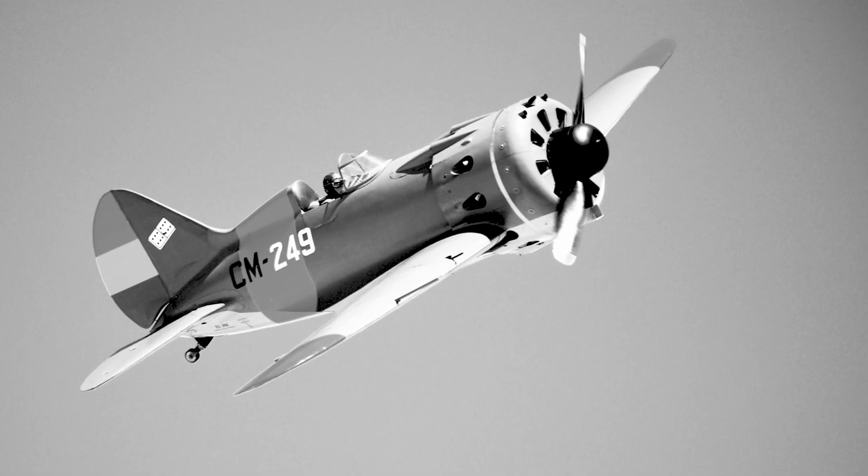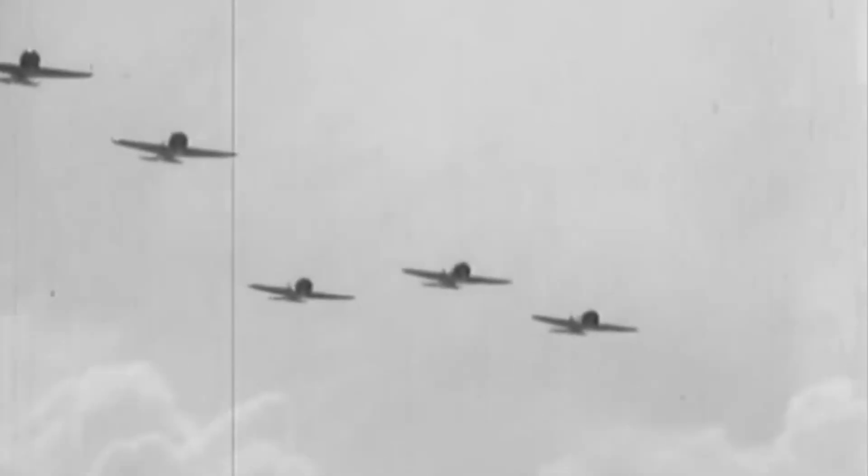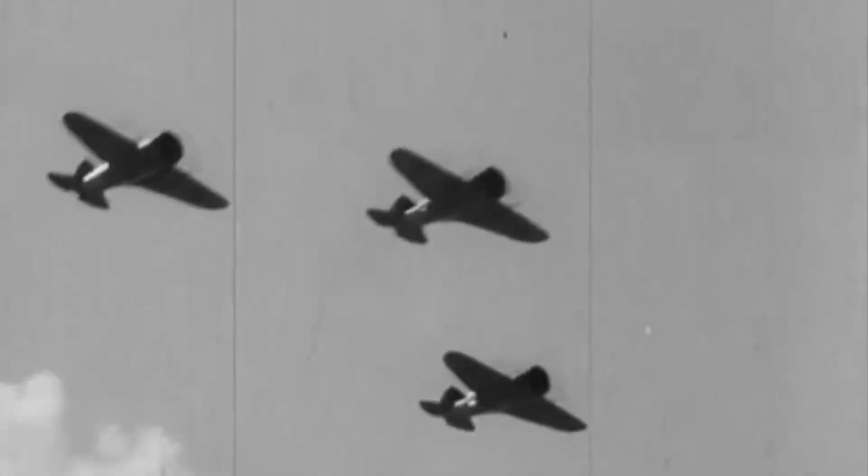Thus, the model enjoyed a long service history, and over 8,600 examples were built. One of the most unique and distinctive aircraft ever produced, the little donkey left a notorious legacy, but quickly fell out of public awareness. To this day, it remains in relative anonymity compared to other famous pieces of aeronautical engineering from Germany, the United Kingdom, and the United States.